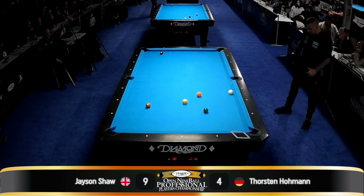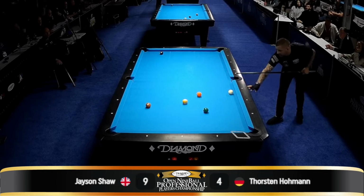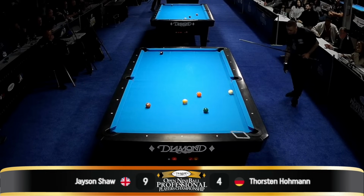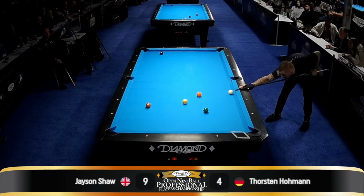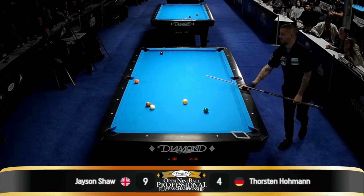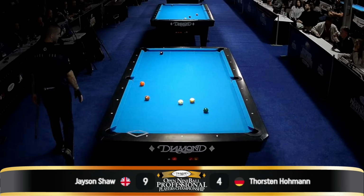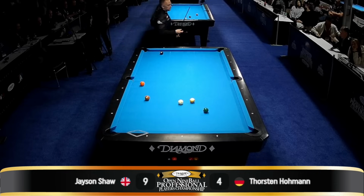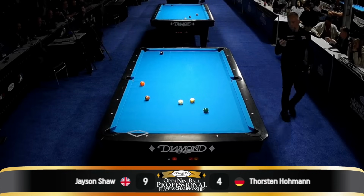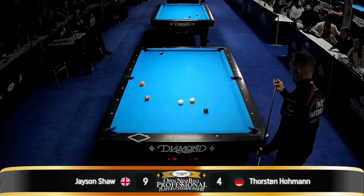He's up by 5 racks. He might take the 5-9 combo. Might even just pinch it forward and try to roll onto the 9. Goes for the side. Thorsten's going to get back to the table. I don't think that cell phone cost him the shot, but it probably definitely didn't help.